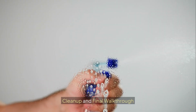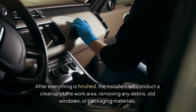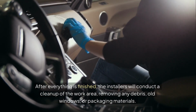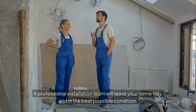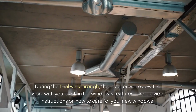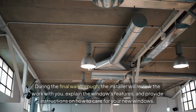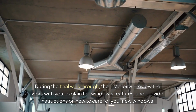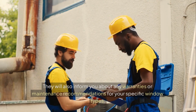Cleanup and final walkthrough. After everything is finished, the installers will conduct a cleanup of the work area, removing any debris, old windows, or packaging materials. A professional installation team will leave your home tidy and in the best possible condition. During the final walkthrough, the installer will review the work with you, explain the window's features, and provide instructions on how to care for your new windows. They will also inform you about any warranties or maintenance recommendations for your specific window types.